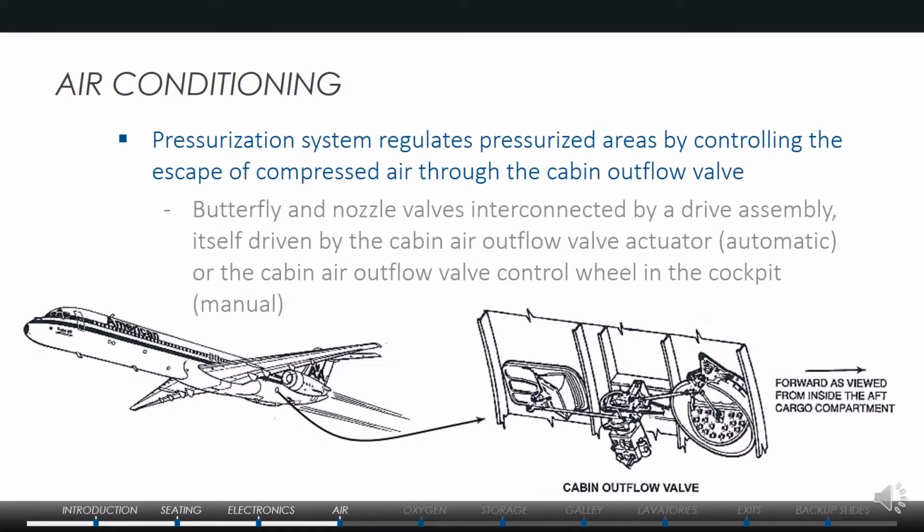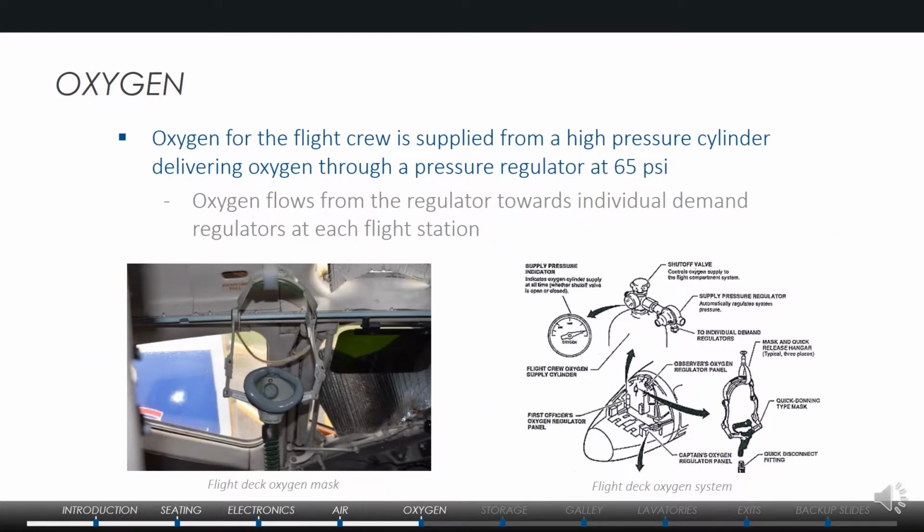A cabin outflow valve regulates the cabin pressure such that it remains at a level suitable to the occupants, typically 10 to 14 psi. A manual valve designed to the same effect is also controllable from the flight deck. In case of cabin depressurization, an oxygen system is responsible for the life support of the flight crew and passengers. The flight crew is serviced by use of a high-pressure oxygen cylinder delivering oxygen to individual masks inside the flight deck.